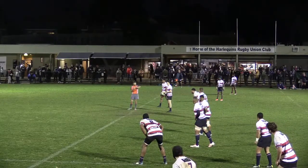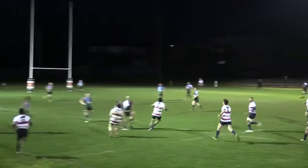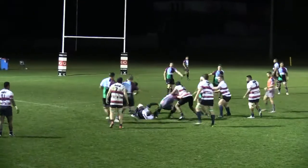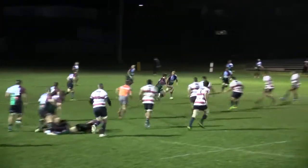Holmes Glen reserve, the second half just about to get underway. Harlequins 40-7 up. Box Hill looking to try and get back into this game as best they can. Just letting you know that my co-commentator Stan Giles has had to go, so you will be listening to me for the rest of this match.